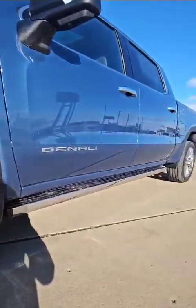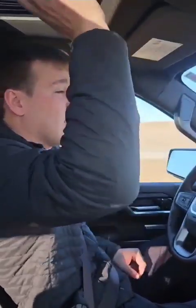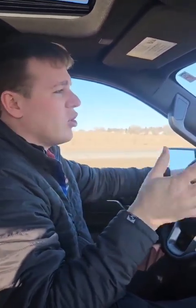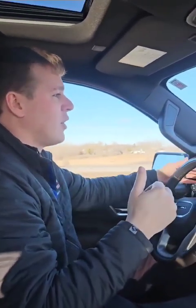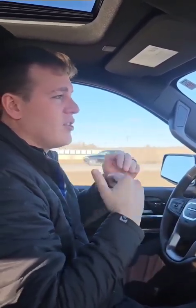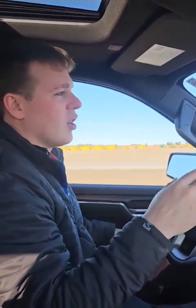Now, that package also includes like your tech package, so your rear camera mirror, your heads-up display, includes a sunroof, a special wheel package, and a couple other things that I'm not thinking of at the moment. So when you price out something with the Denali Reserve package for that SuperCruise and just a similar equipped truck with, say, the heads-up display, so that tech package, with your sunroof, with the nicer wheels, I believe it comes to be about $2,000 difference for the SuperCruise capabilities.